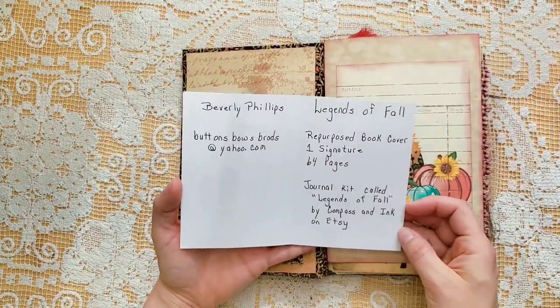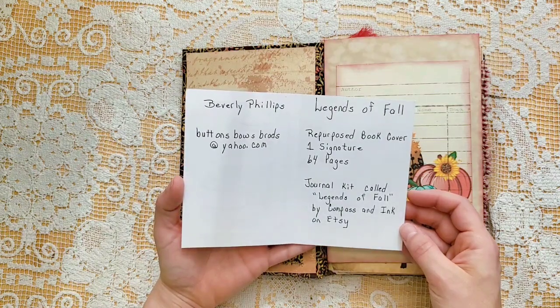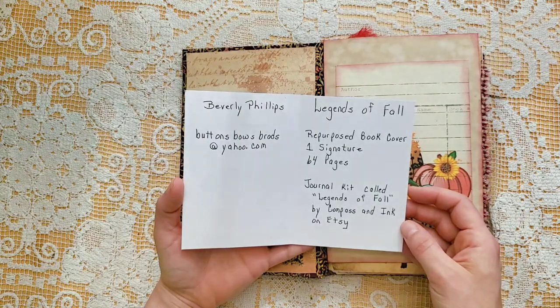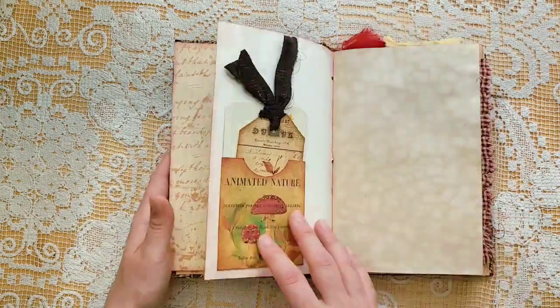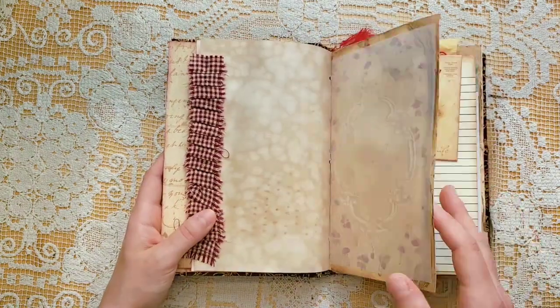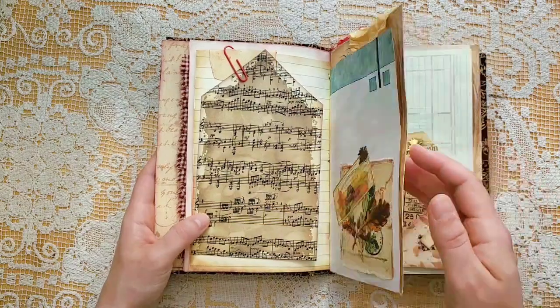Okay, Beverly Phillips, Legends of Fall. It's a repurposed book cover. And then she used a journal kit called Legends of Fall by Compass and Ink on Etsy. I've been to Compass and Ink. I want to say I've purchased one of their paper packs before. They have some absolutely gorgeous digitals. Definitely check them out as well.